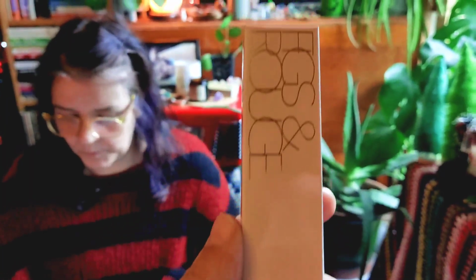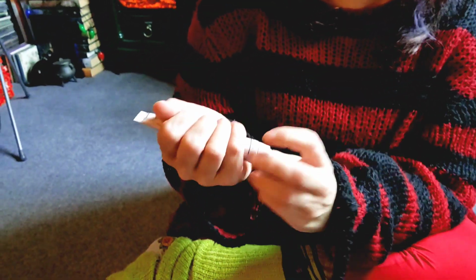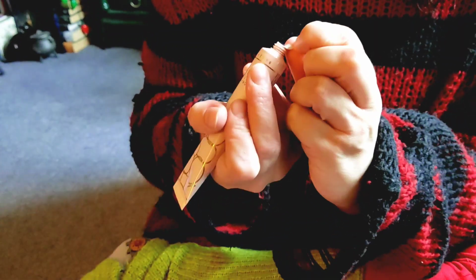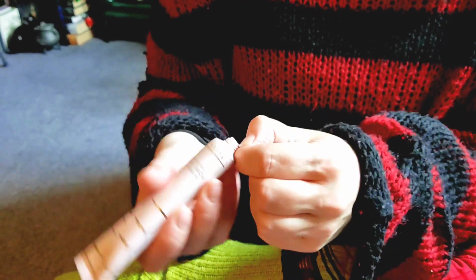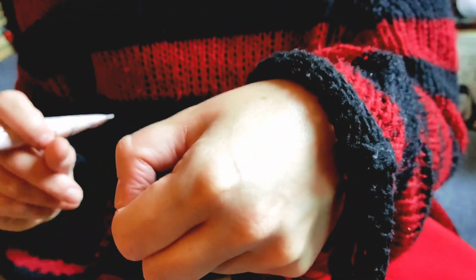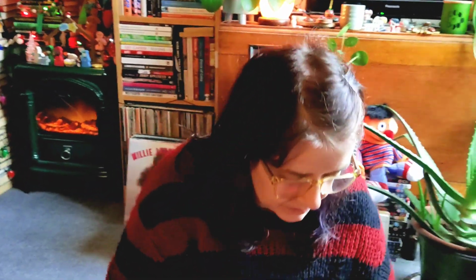Pore Correct. Hydra Matte Pore Correct Velvet Cream Blush Pink. What's that then? I guess you put it on your face. Brightening Complex. It's replenishing and hydrating, matte effect. Purifying and perfecting. Helps unclog and reduce pore size. It's got a little thing on it. I'll take that off for you. Fig and Rouge, is that what the name is? Yeah, Fig and Rouge. I mean, it feels very nice. It's not really a colour. It smells good. And then it's very QVC, that one.